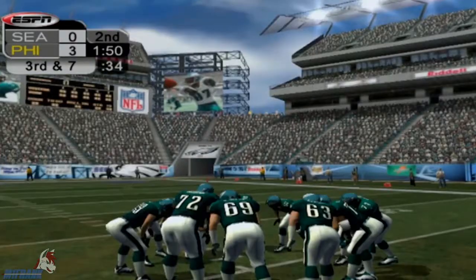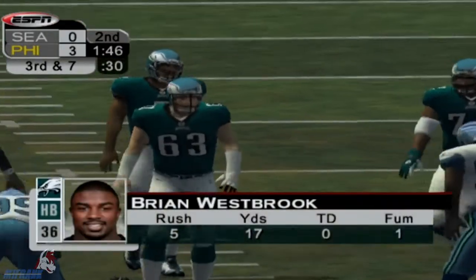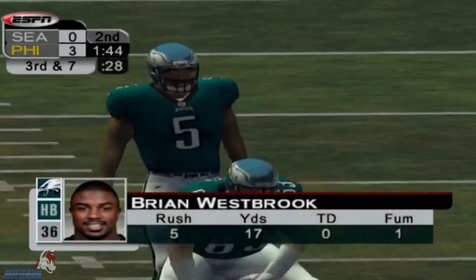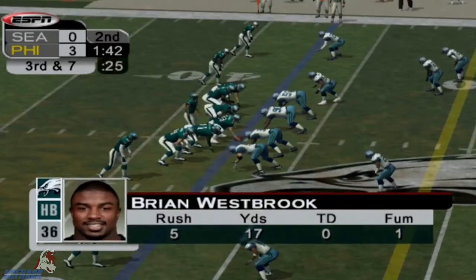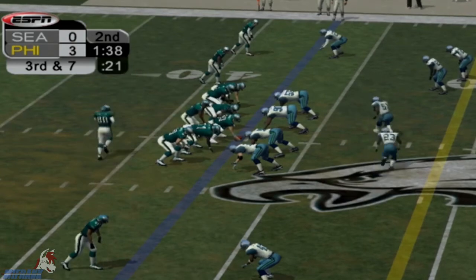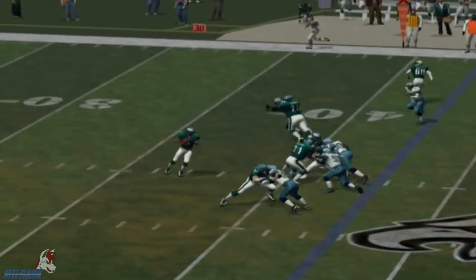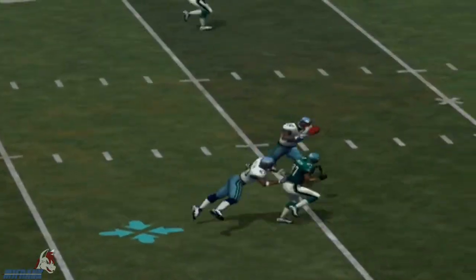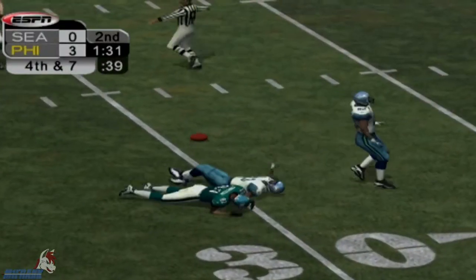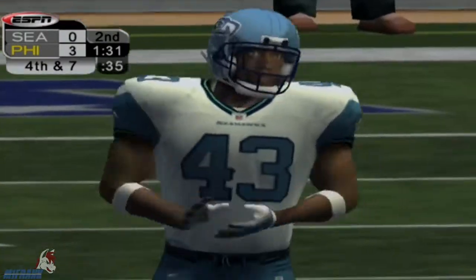Number 99 with the tackle. Third and six. Third down, 6 yards to go. Ball at the Eagles' 43-yard line. This one will fall incomplete. That will bring up fourth down.